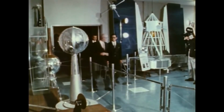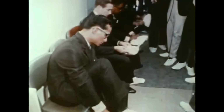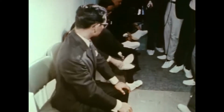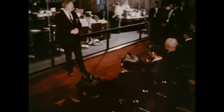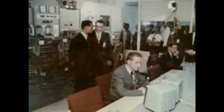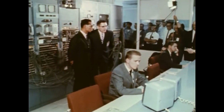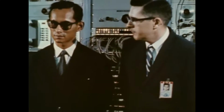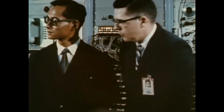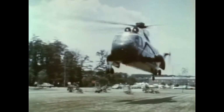He saw a display of scientific and weather satellites similar to those already launched, donned the garb of a space worker for a visit to the clean room, received a briefing on Goddard's tracking and data systems used for both manned and unmanned U.S. missions, and had a demonstration of the worldwide voice communications network, learning firsthand how a satellite-transmitted call can connect countries at the flick of a switch. A royal visit by the King of Thailand.